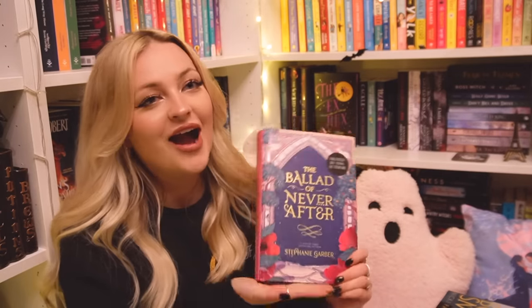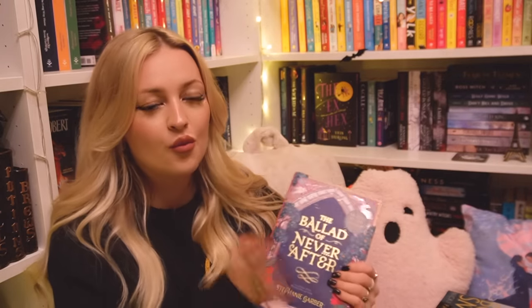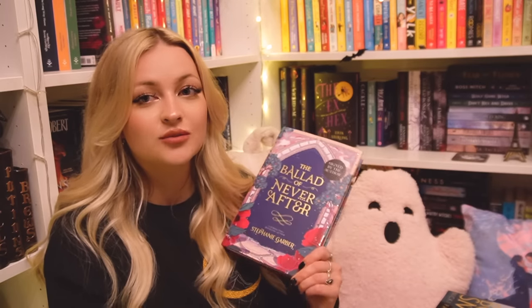Then next we have The Ballad of Never After by Stephanie Garber. I have read Once Upon a Broken Heart two or three times now, I think. I think it's maybe just two. I reread it again earlier this year with the intention of going into this, but then I went into a slump because I love the first book so much and I should have just immediately gone into this one. But for a few days I was busy, I didn't read, and then I ended up in a slump and I started this, but then I just couldn't. I don't know why. I got 24 pages in.